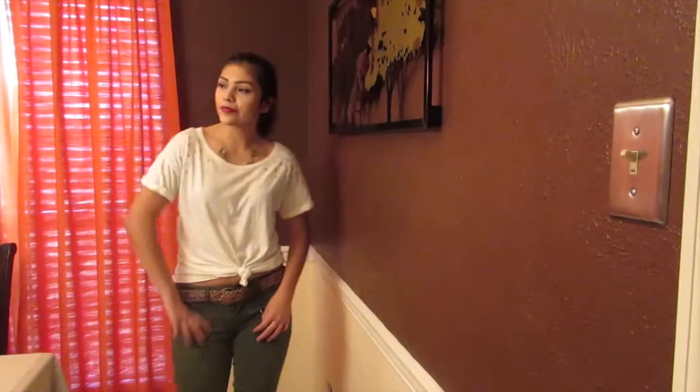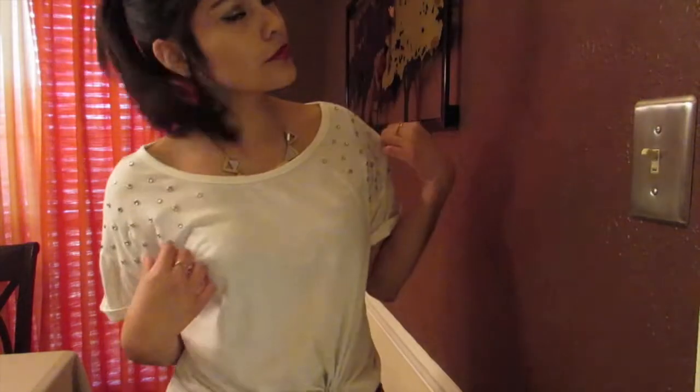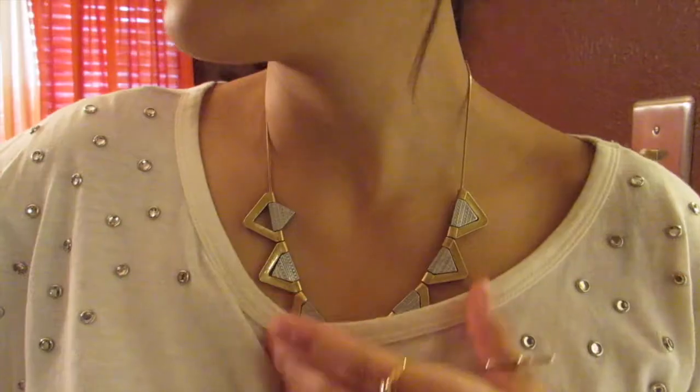Going up on a Tuesday. My shirt is from Forever 21. My necklace is from Madewell. My pants are from Aeropostale. My belt is from Hollister, and my shoes are from DSW.